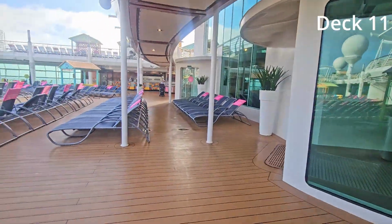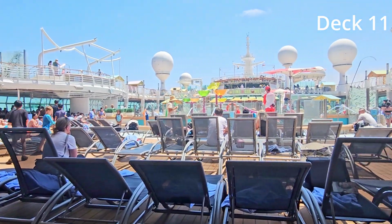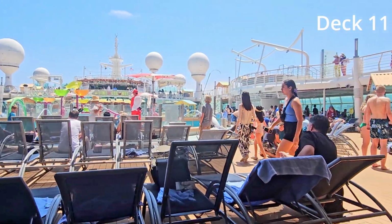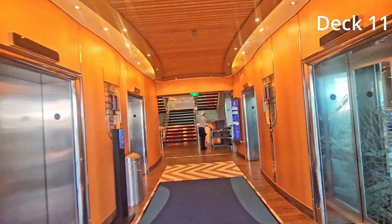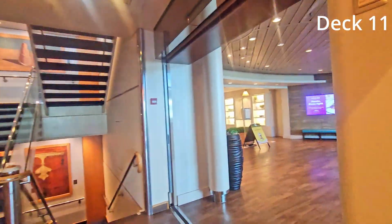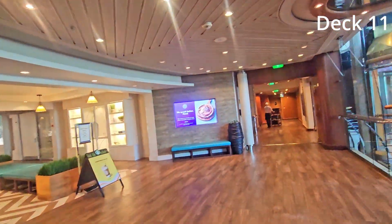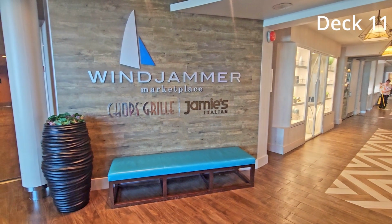And then the back end of deck 11 is the Windjammer. So the Windjammer is the main buffet. Inside of the Windjammer is also 2 specialty restaurants. There's Chops Grill, which is the main steak restaurant, and Jamie's, which is an Italian restaurant. And both of those are upcharges, and you do need reservations for both of those. But the Windjammer is the main buffet. It's open for breakfast, lunch, and dinner.